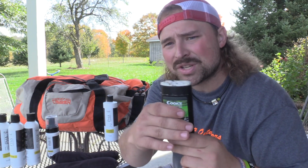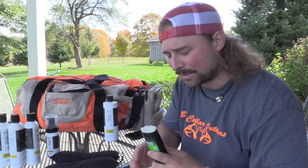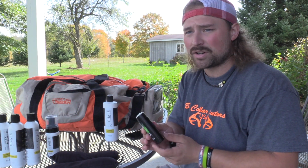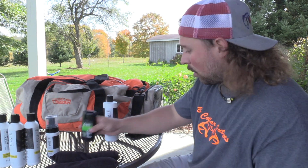The old deodorant stick that saves your butt. Right here. See that? You can see sticks on there. So we apply this on every one of our stands. That redneck blind, we applied it on all 4 corners.